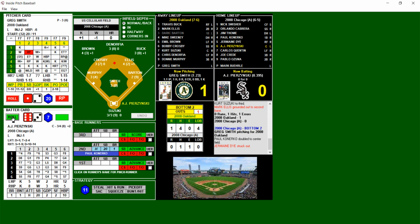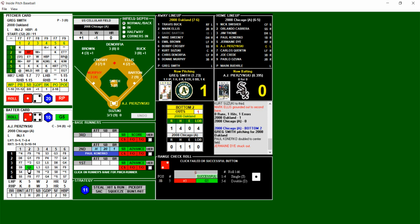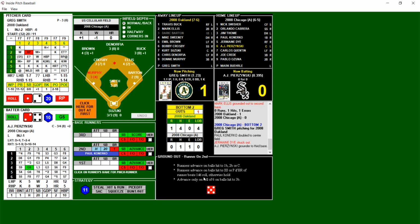1-2. That's going to be a range play. 2-4. Ground ball to Murphy. Murphy's range is on a 1-3. That's going to be a 2. He'll make the catch, throw it over to first. So it's an out at first, and Paul will hold at second, 2 away.